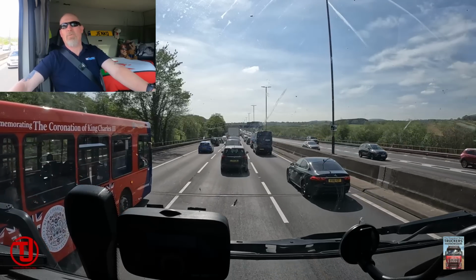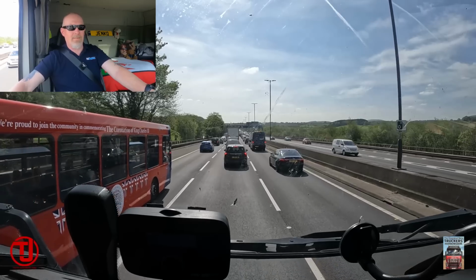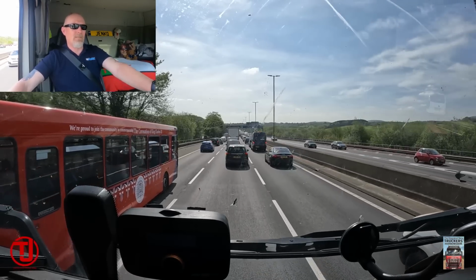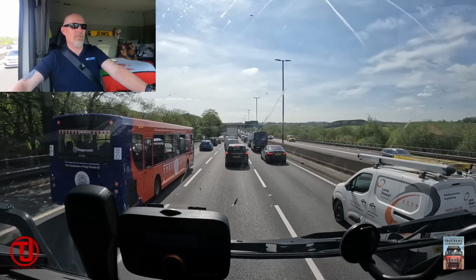Normally it's a bit choc-a-block before the tunnels, but then when you come out of the tunnels it's normally alright. Not this time. I don't know what's going on here.